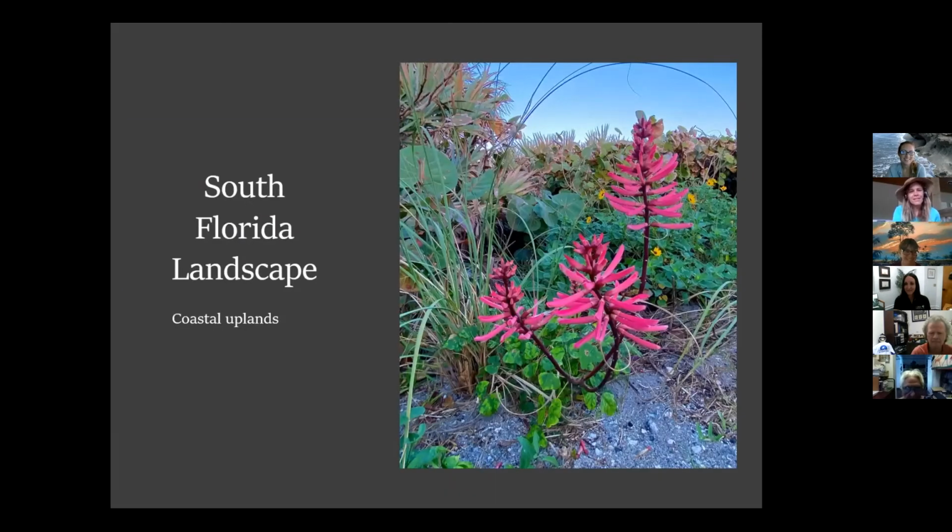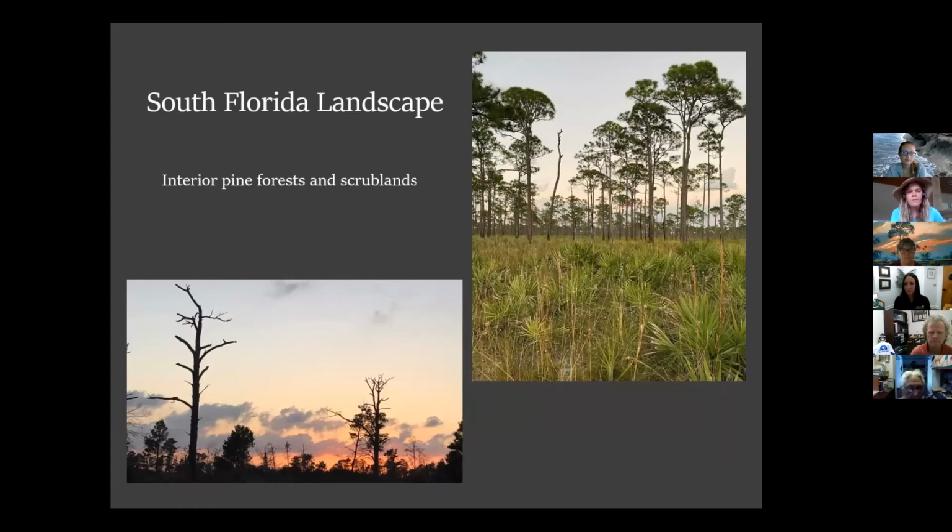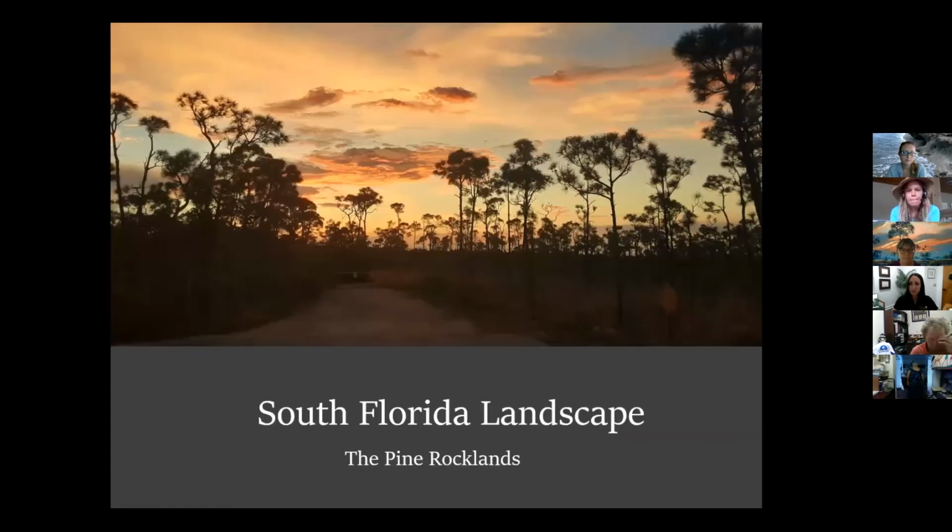A lot of coastal uplands that are highly diverse and are very special here in South Florida. But also a lot of hammocks that are both temperate and tropical, subtropical, maritime along the coast, that are very unique. And in our interior, we have our pine forests and our scrublands and many other types of habitats. I'm not going to be able to name all of them today, but just as a general overview of the diversity that, when you get out into the real Florida, the different places that you might be able to experience. And so the Pine Rocklands are part of all of that. So we've got all these really unique, beautiful, wonderful landscapes in South Florida. And the Pine Rocklands are one of those pieces.